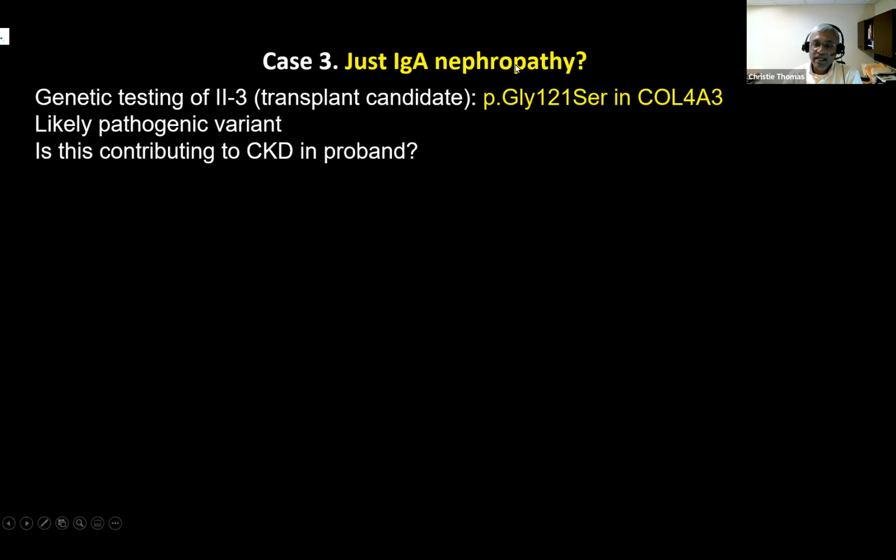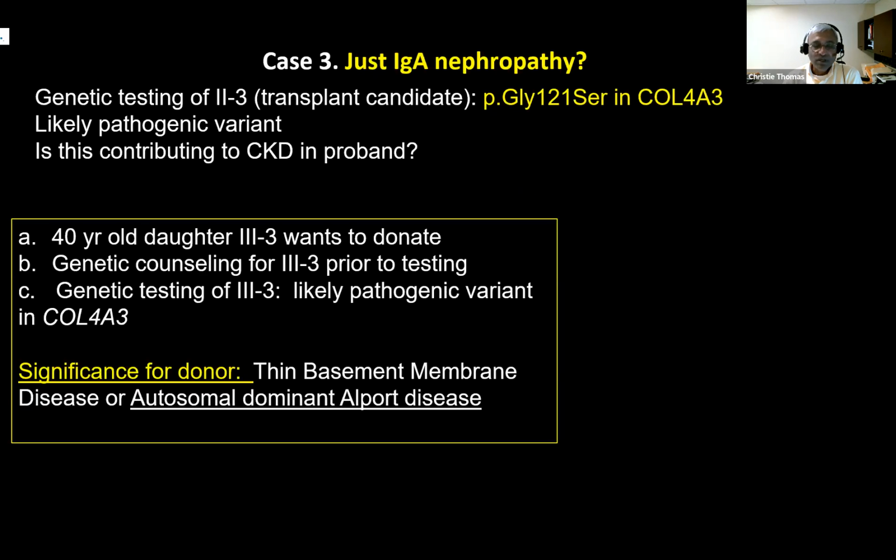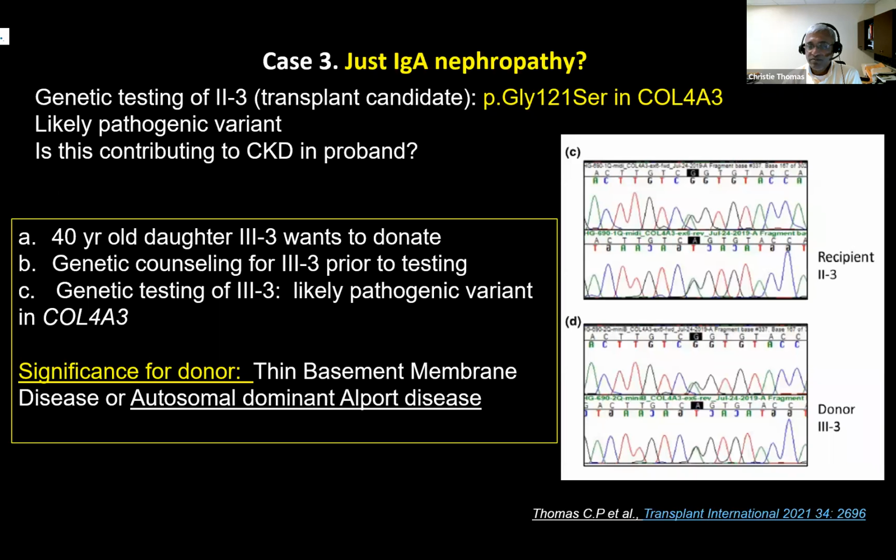And it turned out she has a heterozygous variant in the gene called COL4A3. It's a likely pathogenic variant. It could be sufficient to cause the disease that she had, but she also had IgA nephropathy, and it was difficult to know which of these or both were contributing to CKD. We proceeded to test the daughter for this particular genetic variant, and sure enough, she carries the genetic variant too. So she likely has autosomal dominant Alport disease, although very, very mild because she had normal kidney function, no proteinuria, and just microscopic hematuria. And we advised her against donation.